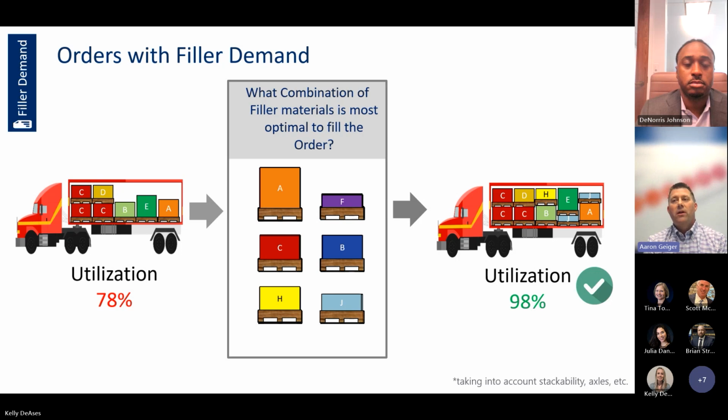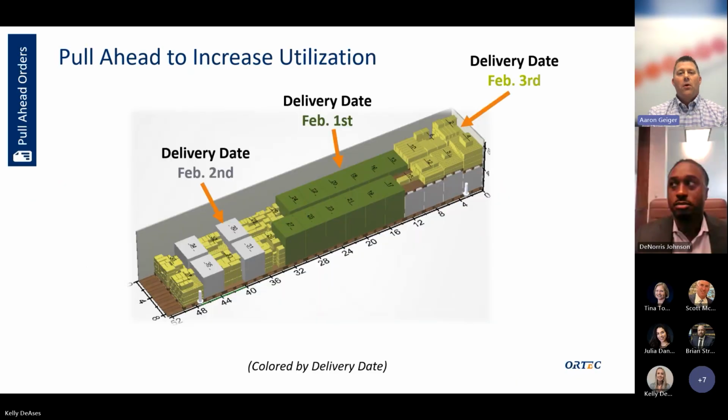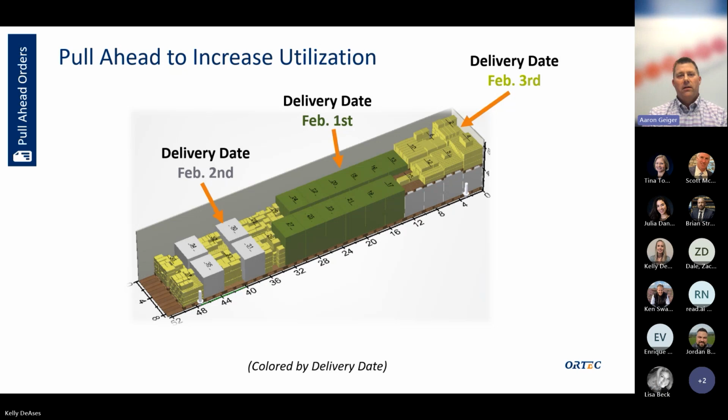So this is an example of a customer shipment. And you can see we've got a few different dates here. The February 1st date did not equate to a full truckload. So what we were able to do is look out to dates further off that are still within our delivery parameters for that customer, and pull in a February 2nd date and a February 3rd date. And we took those same customer specific rules and constraints, and we're able to pull those ahead and build those out into an efficient truckload.